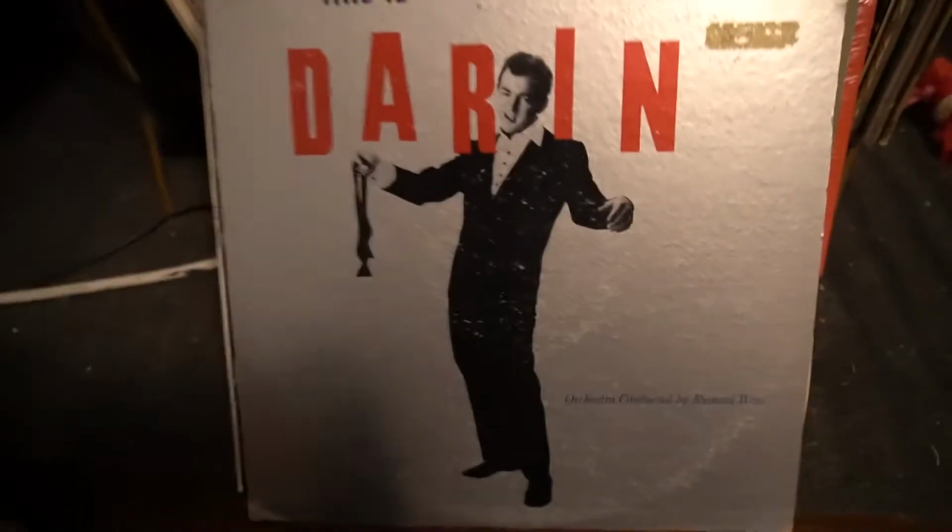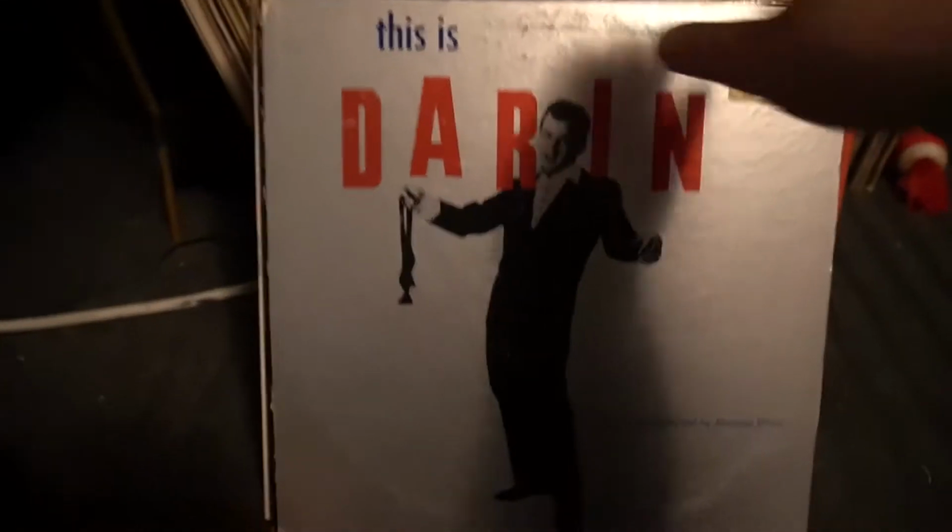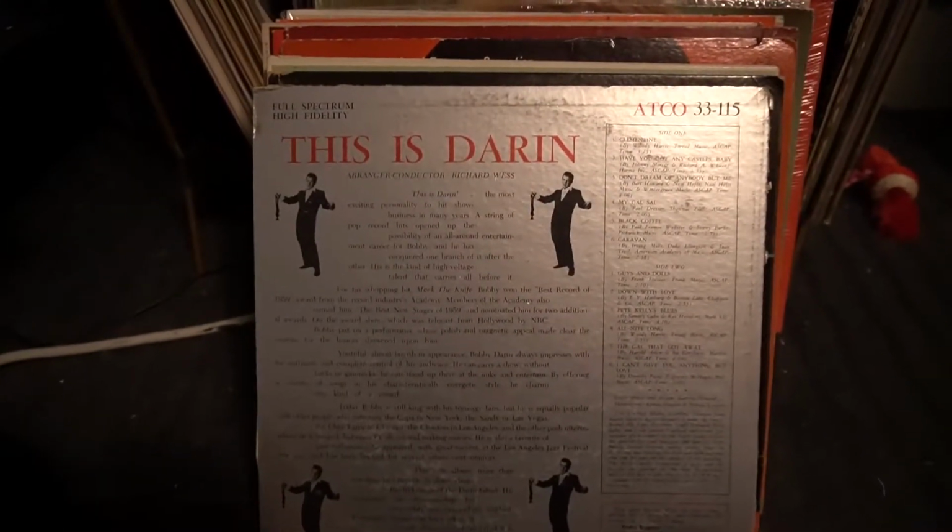This is Darin by Bobby Darin. This is one of my favorite albums. I love Bobby Darin. If you know me, you know I love Bobby Darin. Let's see, what songs are on this? So it's a little bit worn, because see, it's all silver. It's really cool, but this gets really worn. So you know what? I should put a cover on this.